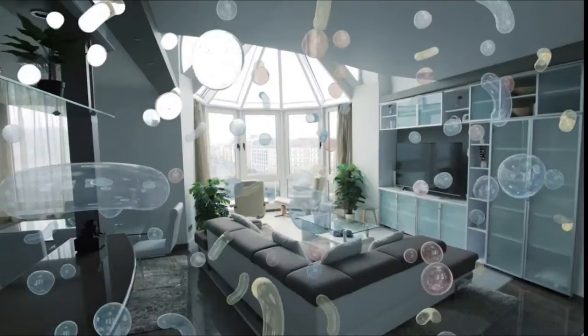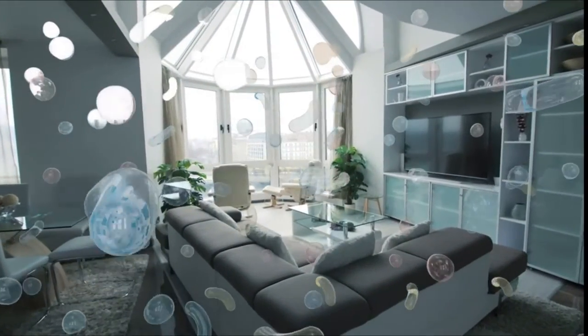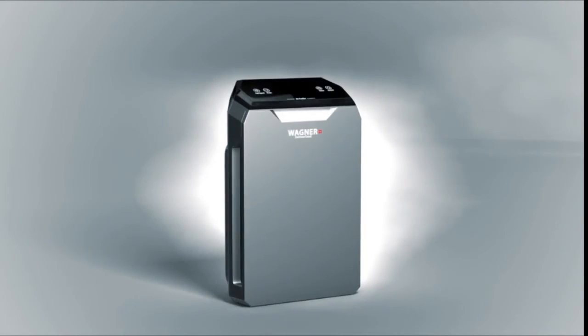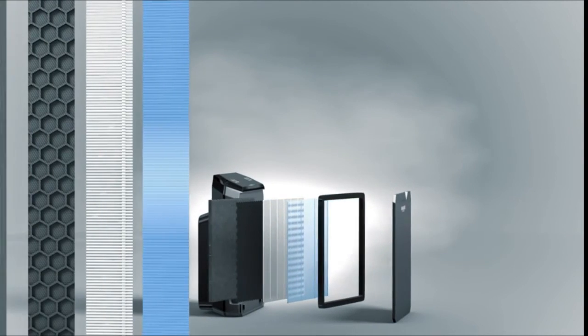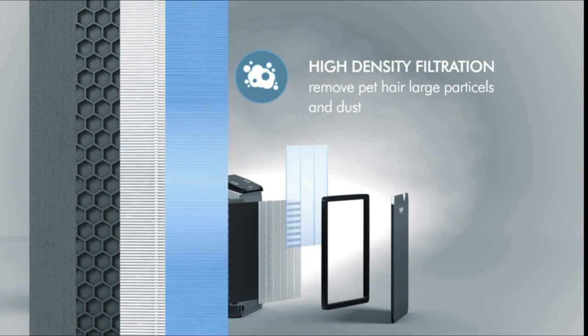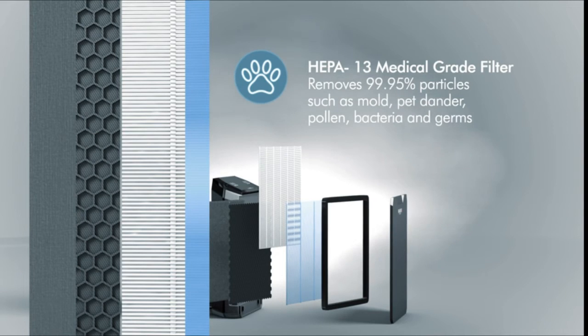Our products use the iSense technology processor to analyze air quality in your room and provide you with optimal settings for your environment automatically. Wagner Air Purifier utilizes a HEPA 13 medical grade filter cartridge consisting of four different layers. First is a high density filtration net to efficiently remove pet hair, large particles, and dust. Our medical grade HEPA 13 filter is designed to remove 99.95% particles such as mold, pet dander, pollen, bacteria, germs, and allergens.